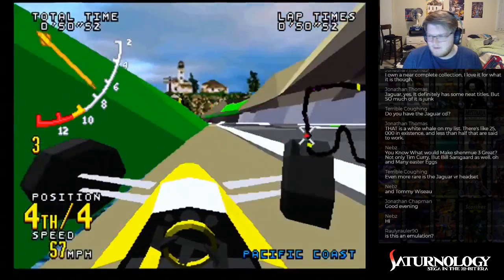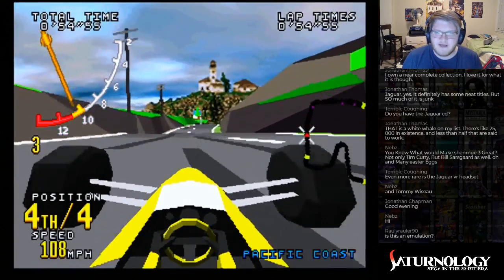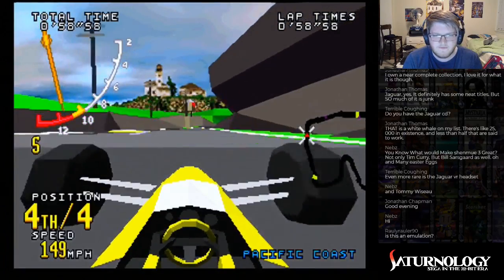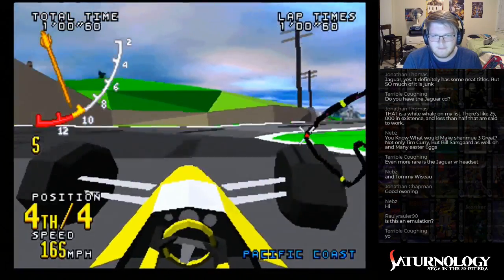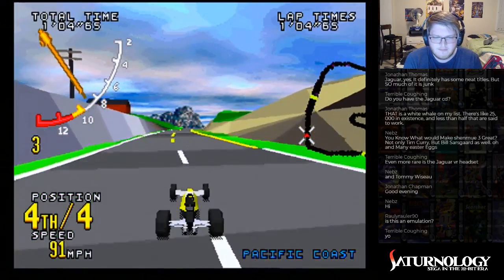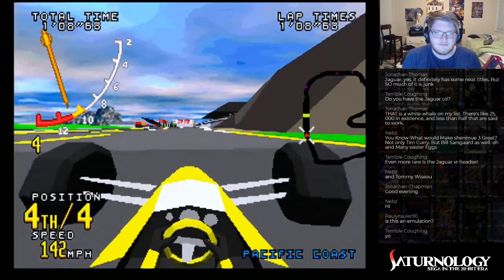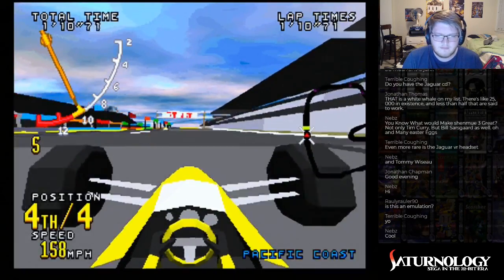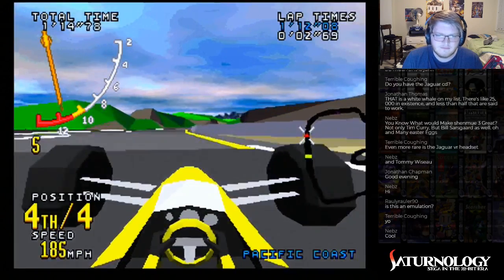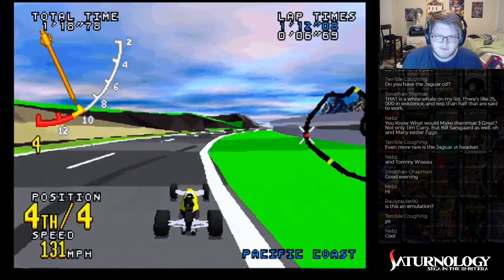Hey, what's up, Chapman? Is this an emulation? Nope, this is running on actual Saturn hardware. Run through a SCART converter to HDMI. Oh, fuck. Messed up my position. Nope, screw it. Go to this upper view, just so I can see better.